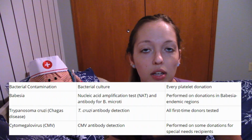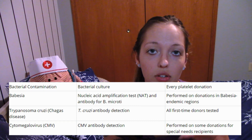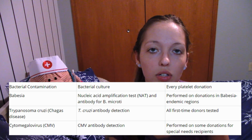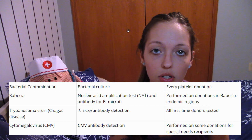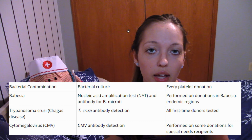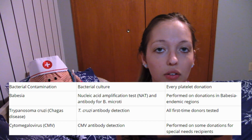Pretty straightforward. If a patient is donating platelets, they'll be tested for bacterial contamination, because platelets are filtered in a certain way, so they're making sure contamination is not happening. A first-time donor is also tested for Trypanosoma cruzi, a different type of virus, automatically on the first donation. Babesia is also tested on donors from an area where it is prominent. If the recipient has special concerns, they also test for cytomegalovirus in the donor.